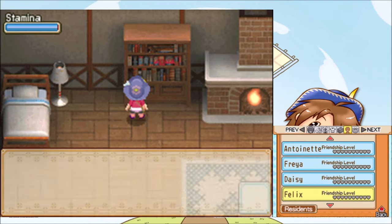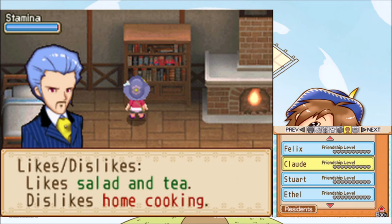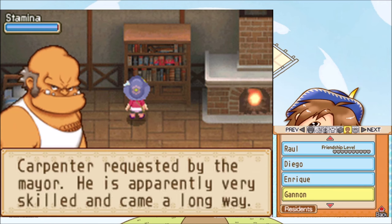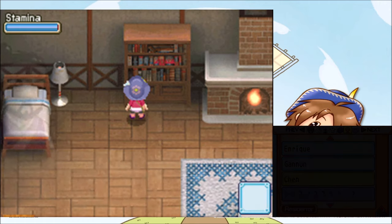Alright, we probably have some more characters here. Did I mention Claude? His wife lives in the city. He likes salad and tea. I think I only talked to him during a festival. I just missed him before and didn't think about him. Ganon pops up on here. He's a carpenter requested by the mayor. He's apparently very skilled and came a long way from some island somewhere, maybe. We got Shen on here, a cheerful merchant. That's all the description we get. They don't have any heart gauges. You can't really befriend them. They just sort of exist.